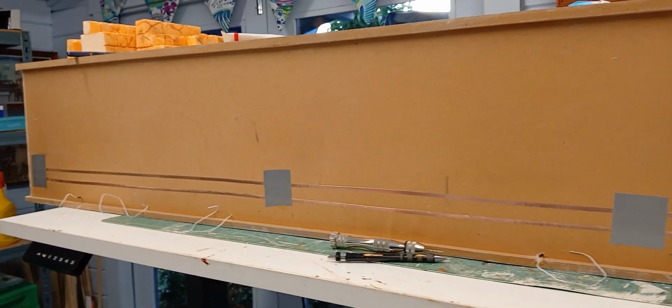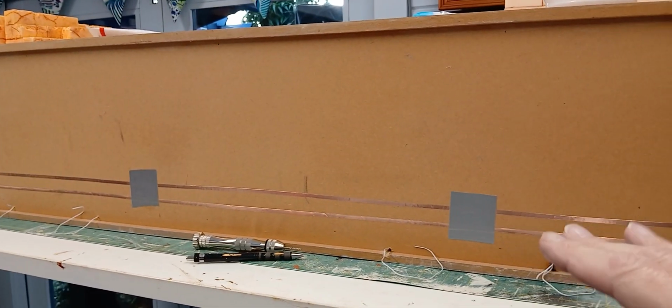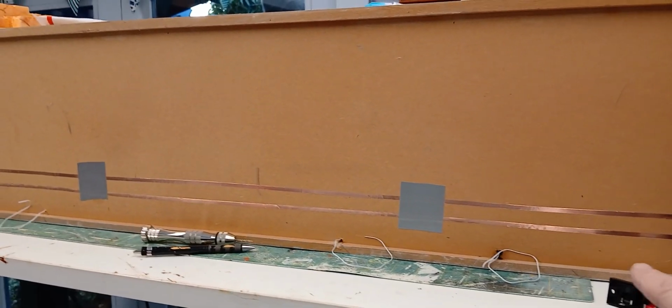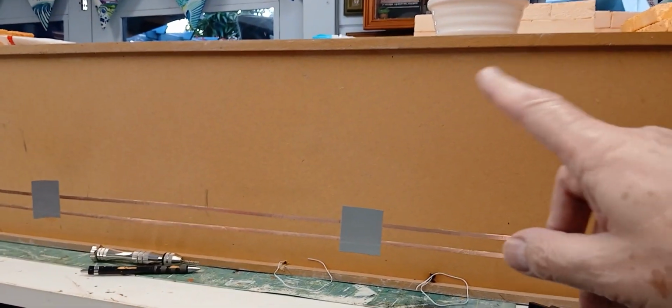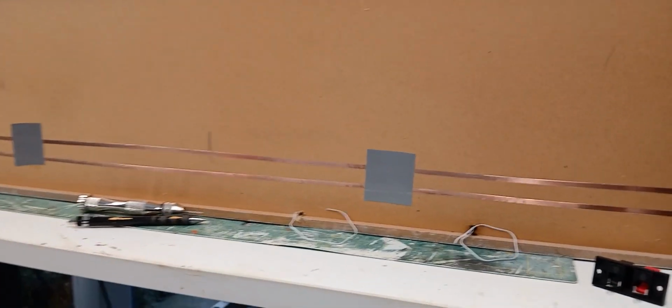I may be adding more lights in the museum, but they will all be on the ground, on the floor, looking up. I'm not going to have any hanging lights or anything, so I can keep the wiring down here to a minimum.